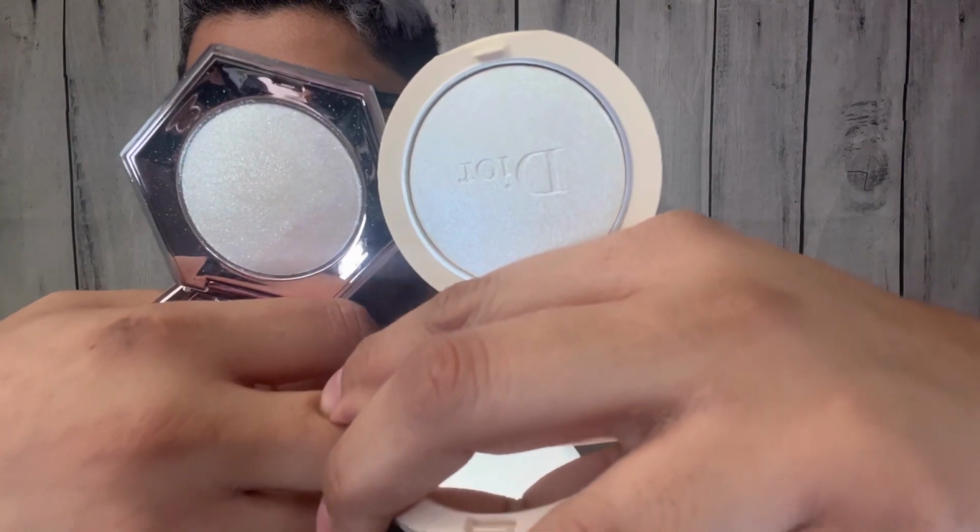They actually look very similar to each other. That's what I was thinking when I was in the shop. Swatch them up, girl. So Fenty Beauty is definitely more of a velvet type of touch. This is the way it looks. Looks very good.